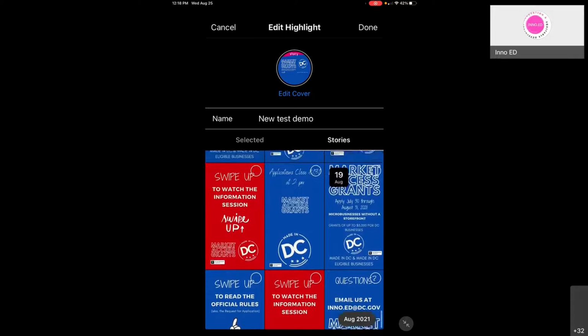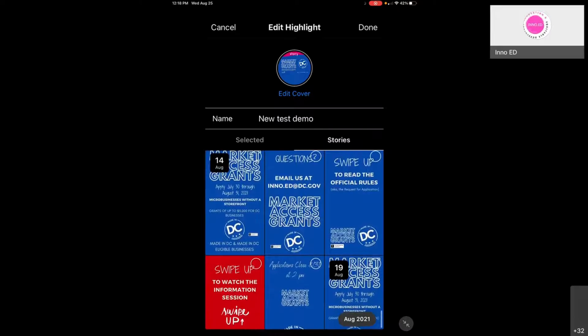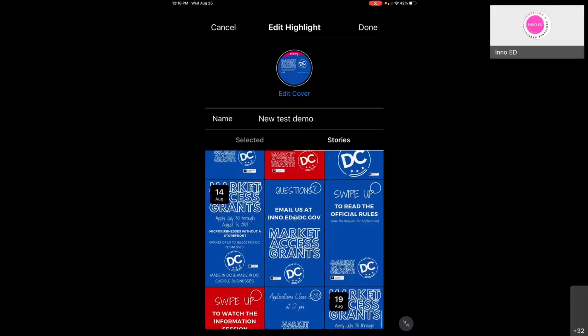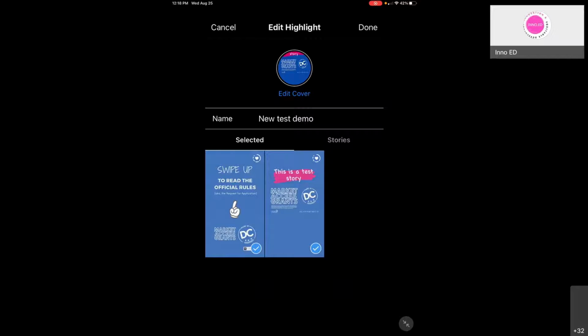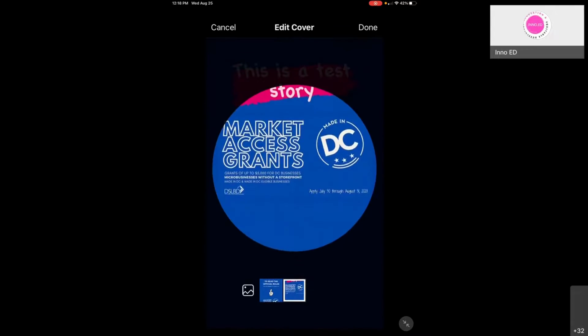So I am going to add one more piece. I'm going to add this one. Let's see, this says swipe up. I'll add that to the story as well. Let me click back here. Now you can see both of these are here. So when I go to edit the cover, I have a couple of different options.